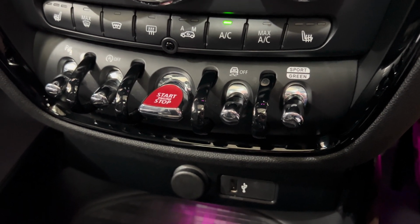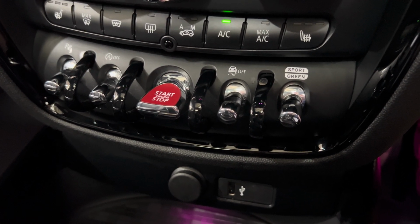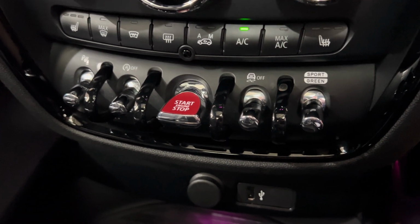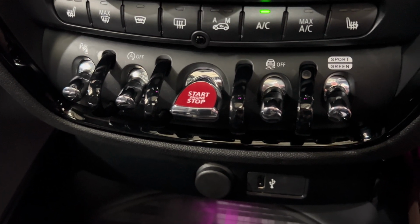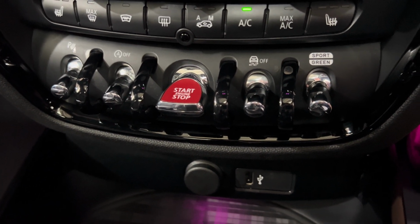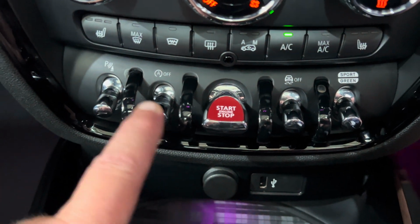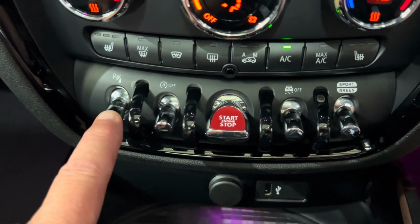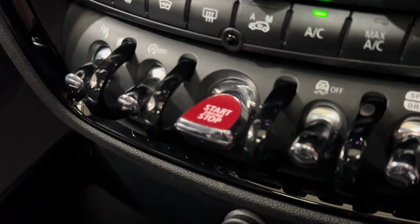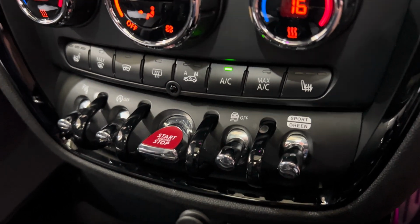Now just here on the right hand side we've got sport to green. Green is the economy mode, and then you've got the standard mode and then sport. Traction control button, the start button in the middle, so you can enter the car with the key in your pocket using the button on the door handle and start it without taking the key out as well. We've got the start stop button here, and then this is for parking, bring on your parking sensors, etc. And they're really nice little chrome toggles. Really gives that real classic feel to the car.